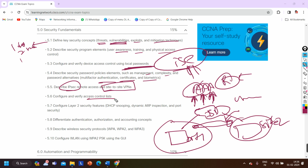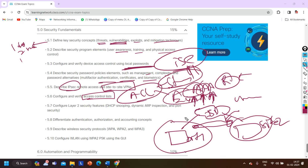Then configure and verify access control list, ACL. ACL is also an important topic for a CCNA candidate. For a CCNA student, I can simply say there are two use cases of access control list. One is to identify the traffic for classification of traffic, and the other is to allow and deny the traffic. If you want to allow or deny a user traffic, you can use ACL. In ACL we have two types, standard ACL and extended ACL. You have to learn where to use standard ACL, where to use extended ACL, what is the configuration of standard ACL, and what is the configuration of extended ACL.